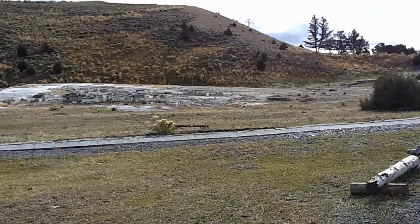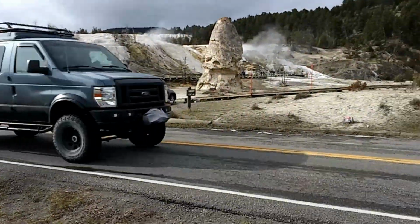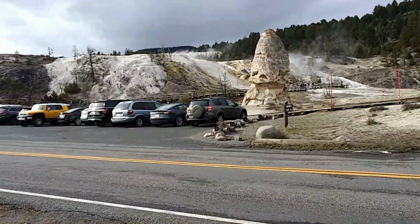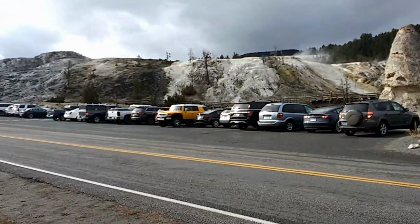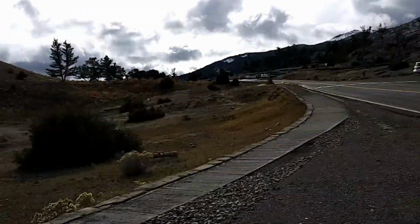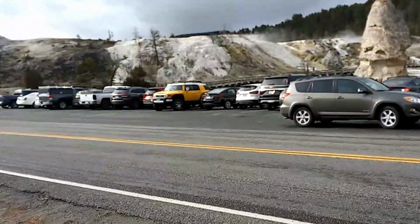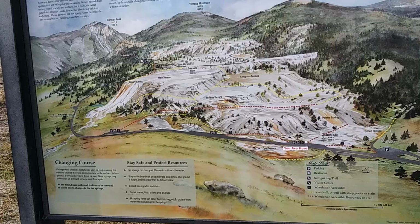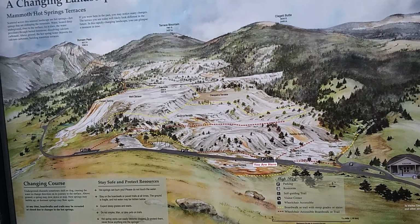And it's got a very sulfury smell. I don't know what the deal is with that. Oh, the Liberty Cap, I guess. What that is. But look at the steam coming off of it. Wow. There's more over here. So, I don't know what this is all about, but we'll check it out. Okay. That kind of explains everything.